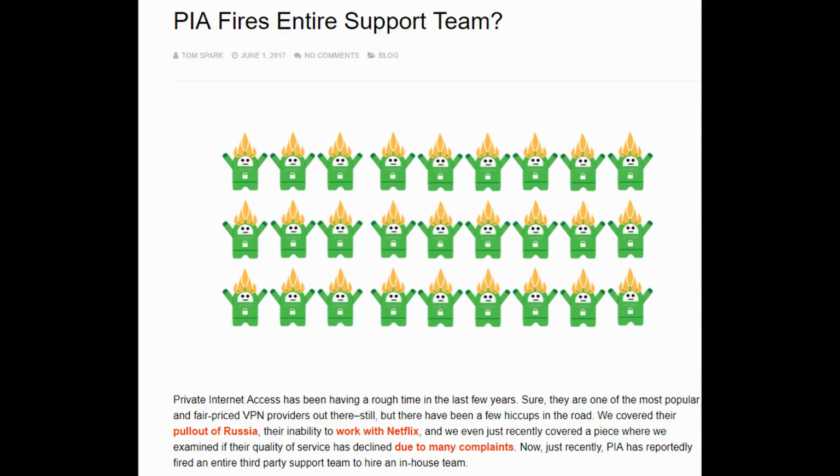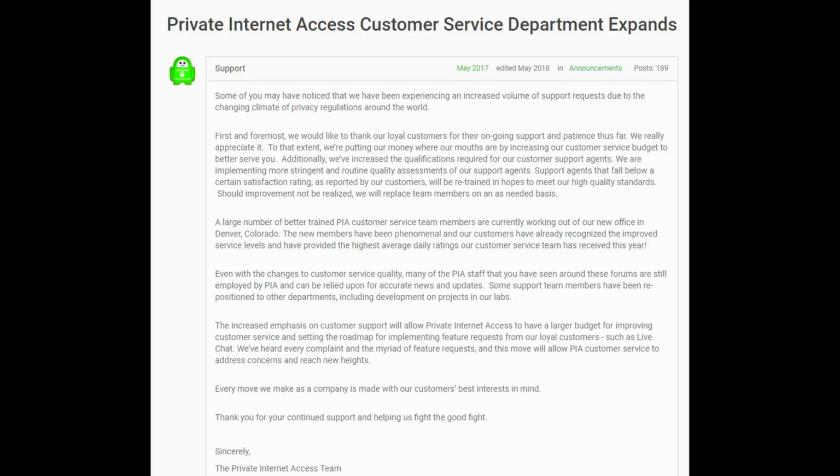Customer support is an interesting thing for Private Internet Access, that's for sure. They've had an interesting history with customer support. At one point they dislodged their entire support team. They were like, oh, we're going to fire everyone in our support team. We're going to hire a new batch of people that are working in office. These are going to be better customer support representatives. So they went ahead and did that, and they never seemed to really replace the customer support representatives.